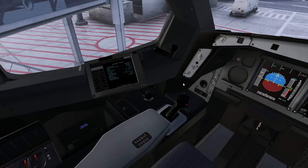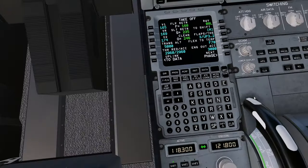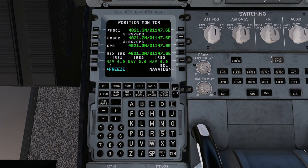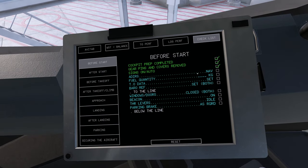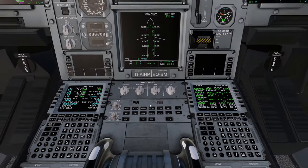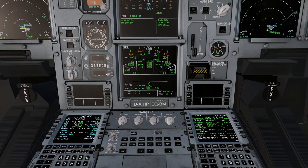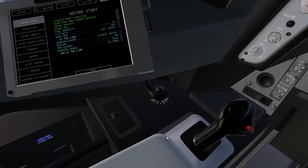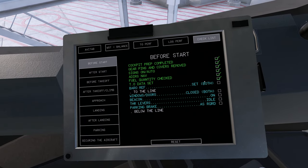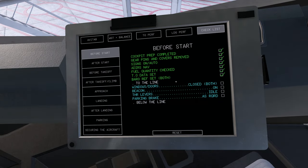The before start checklist above the line. Cockpit preparation completed. Gear pins and covers removed. Signs on auto and gears are nav. And we'll confirm the alignment here. Zero, perfect. Fuel quantity, 89.5 tons is what we're expecting. And it all looks balanced. That's checked. Takeoff data is set, baro ref 1032 set on all three, and that is above the line complete.